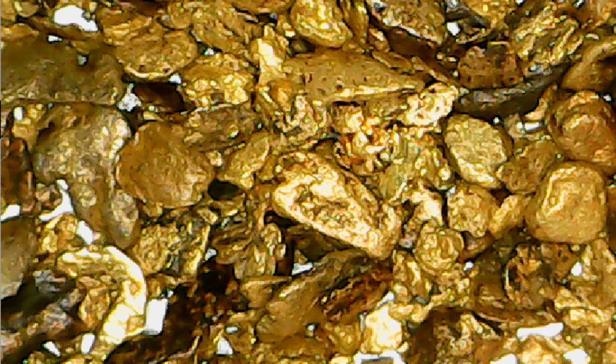And there's a good close up of our gold under the microscope. You can see that while it's shiny, it's not super shiny like some of the other paydirts that I've done here. Really enjoyable, but at the same time, really difficult because it's really, really hard to spot sometimes.